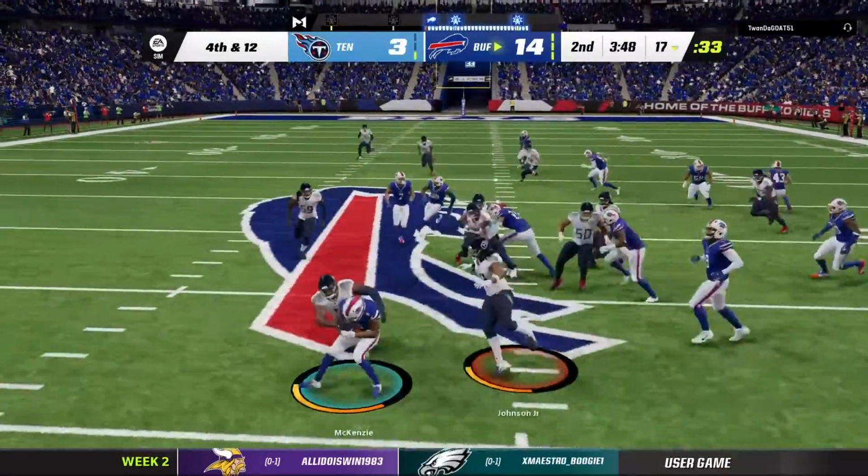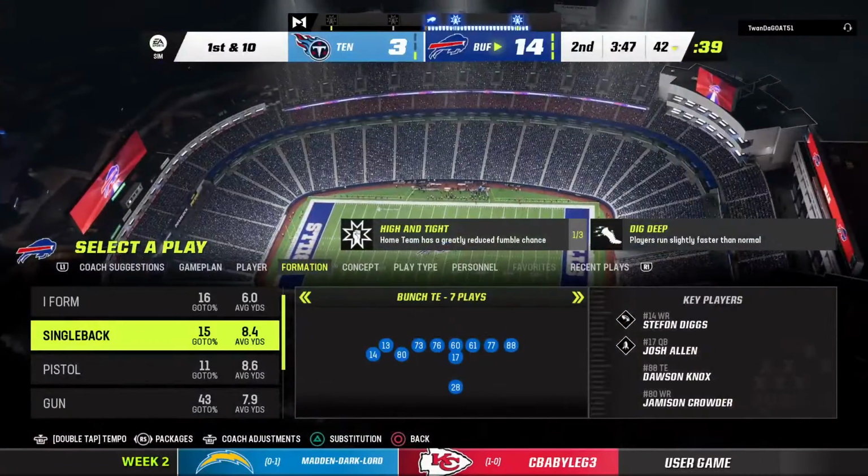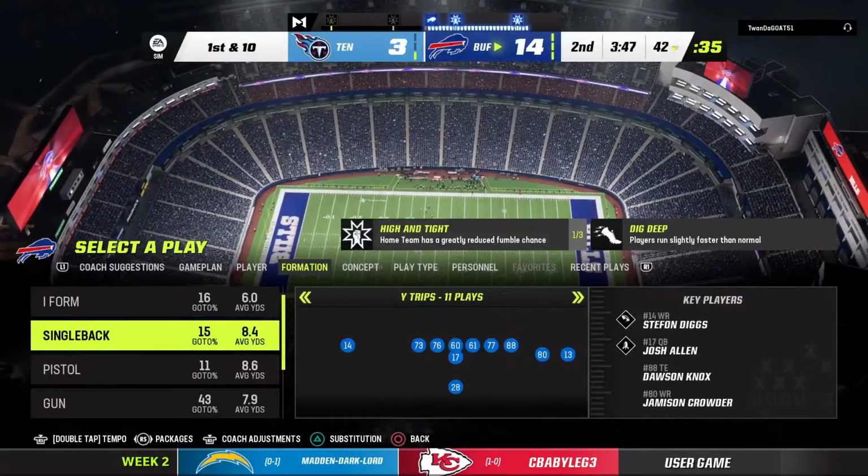McKenzie now to return it. It's a 43-yard punt, a return of 5, and the Bills will take over the football with a 1st and 10.